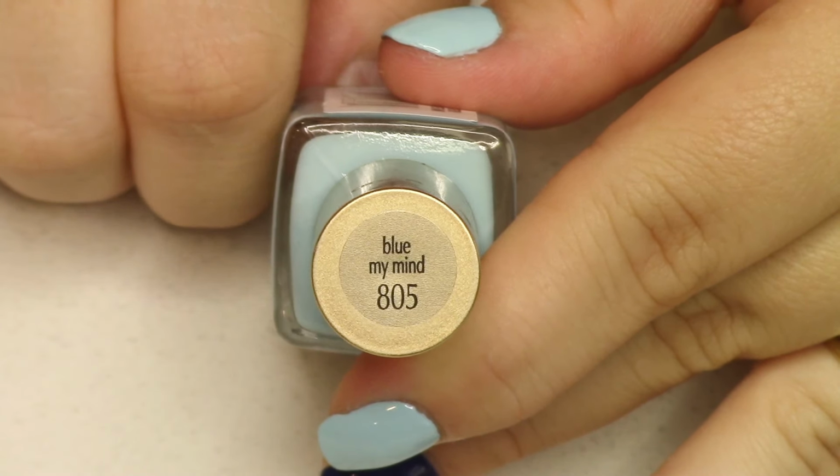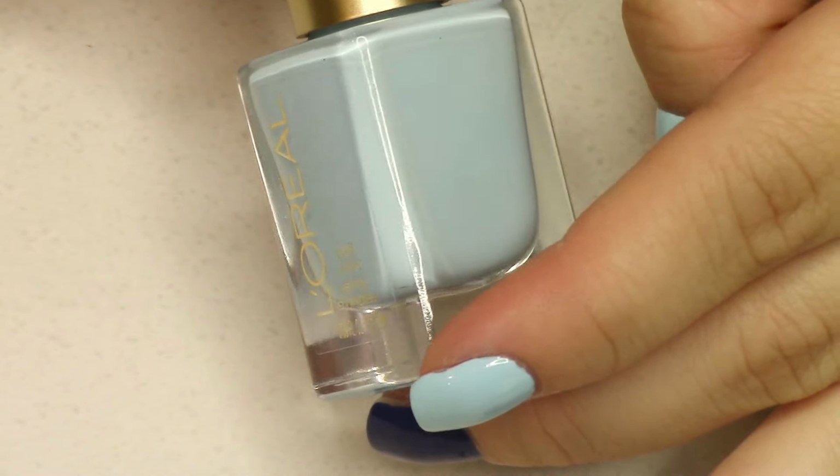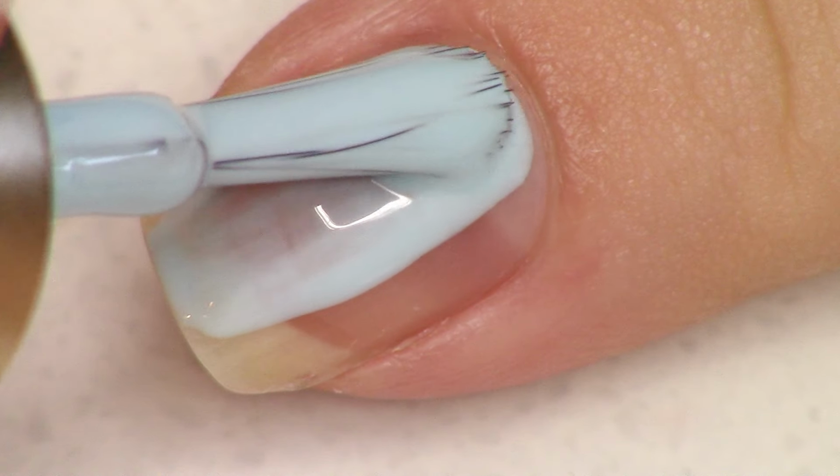Next up we have 805, and this is called Blew My Mind. I feel like they already have a polish named that. There are a lot of polishes out there named that already. This is like a light denim wash blue, light sky blue.